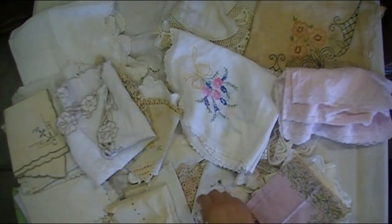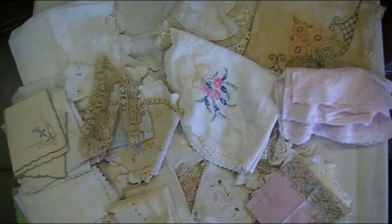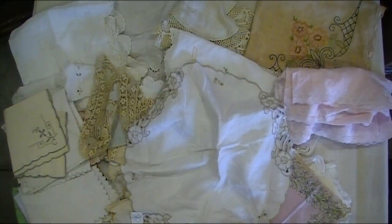Really, really pretty. And then this is another table piece, you know, like for a tablecloth. I don't know what that is. I think it's somebody's alarm. If it does it again, I'll stop because I'm sure it's very annoying.